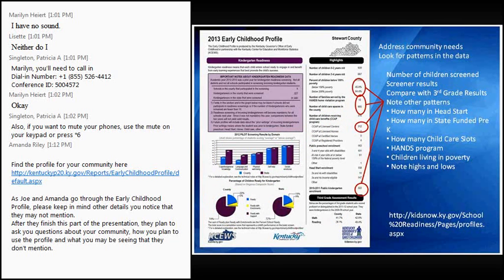Next, take a look at the highlights section. This is very important demographic information. Now look, this information has been available in various forms for some time. But this is the first time that it's been laid out in this way, and every piece of data that was finalized for these early childhood profiles is meant to be actionable by a community early childhood council in some way.